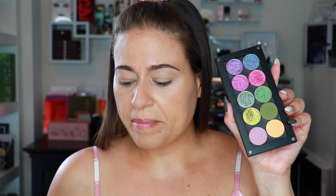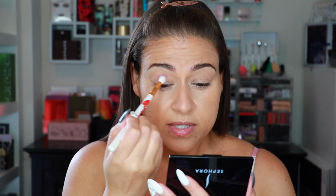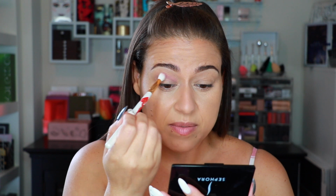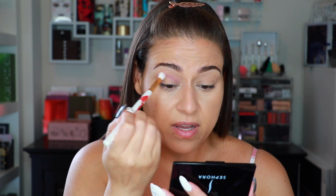Question is, should I apply the matte first and then the multi-chrome, or vice versa? I'm going to try the matte first. And I'm just going to apply that in the crease area really lightly. I'm using one of these Morphe brushes that I picked up from the haul as well.